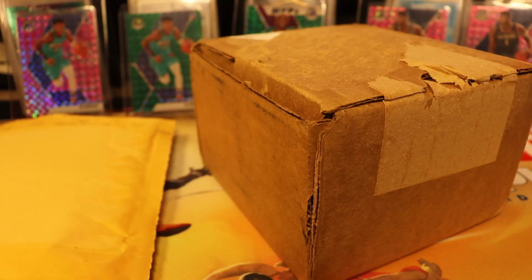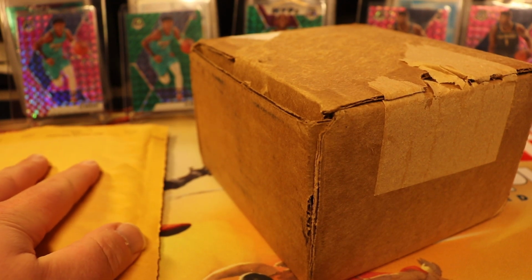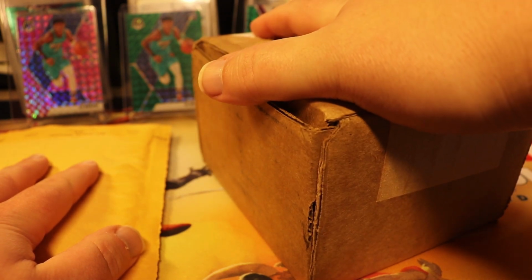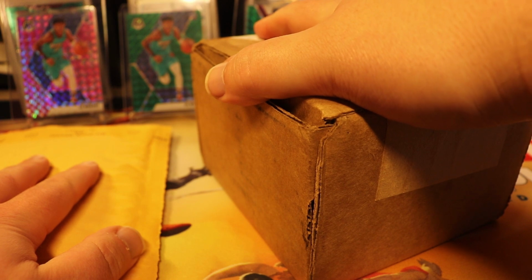On today's YouTube, we are back at you with a little combo mail day. We got an eBay pickup here for the old personal collection, and then in this box here, we have some results from a BGS 2-day submission that I just got back today of some Mosaic cards. It's only 2 cards, so this will hopefully be pretty quick.